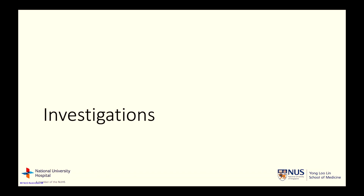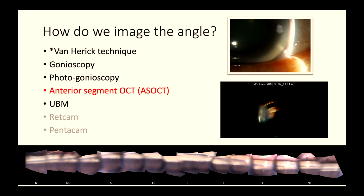So let's go into investigations and what we can do to diagnose this condition. We know how notorious it is to detect angle closure. It is not so simple. The Van Herrick screening tool is still very good. If you could use a slit and cast it to the angle, close to the limbus, you'll be able to detect angle closure. But the gold standard, and it is still the gold standard, is gonioscopy. Gonioscopy, however, is subjective, requires practice, and it can be variable. So different people can see different things through gonioscopy.